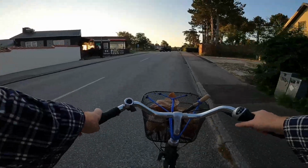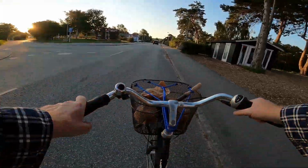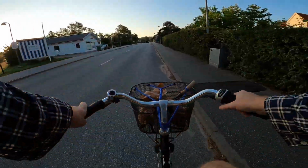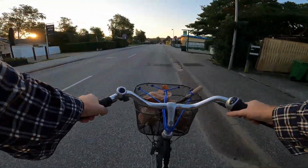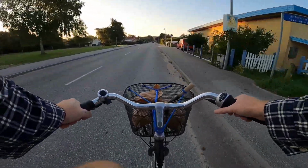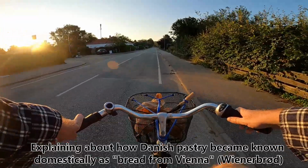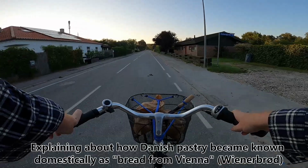And interestingly, in Denmark we don't even call it Danish pastry, of course, because we are already in Denmark, right? You don't call your food, this is a Danish carrot or something like that. So we actually call it bread from Vienna, from Austria. So I guess we got this sugary bread as an import, or trend, from Austria.